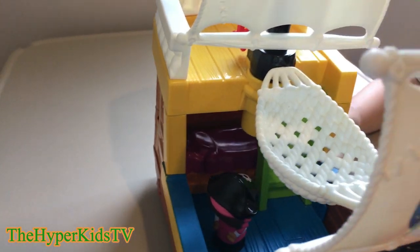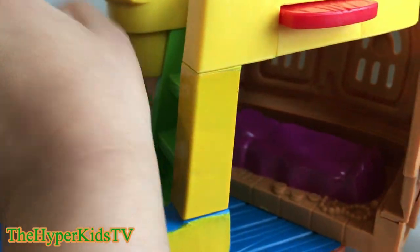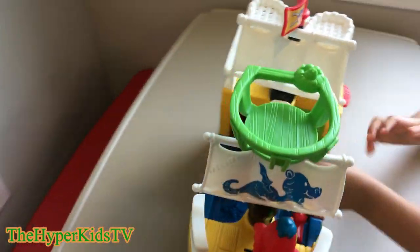Oh, what's this down here? A bed. A bed? You got to go here to see it. Oh, that's a cabin. And it's where they sleep, right? It's like a room, and this is a bed. Yeah, it's a bed too, like a swing bed. And this is how you put him up.